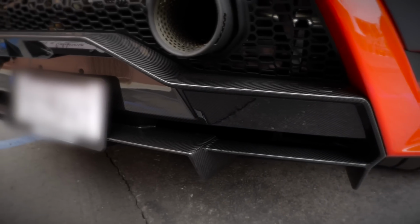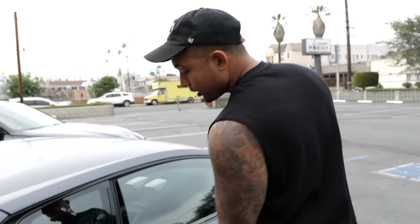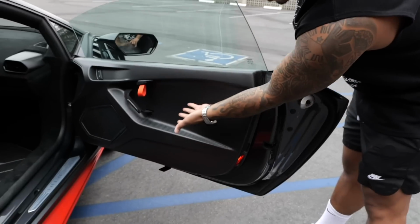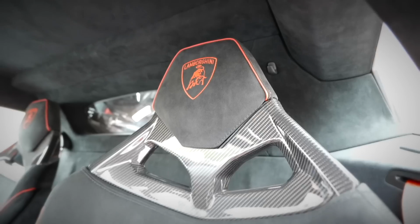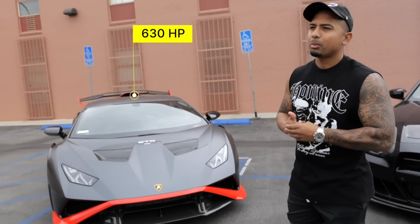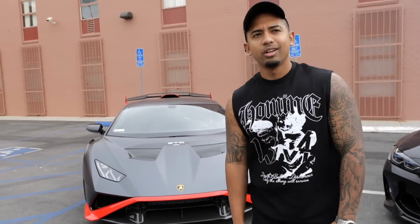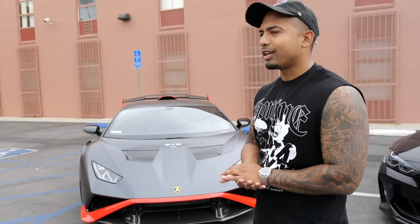The diffuser. Carbon everywhere. The reason why they put so much carbon on this car is because they want it to be hella light, right? So open the door. Carbon right here on the door. Carbon on the seats. They want this car to be super light so it can perform and be faster, because the lighter the car, the faster it is, right? This car is about 630 horsepower, probably to the wheel maybe like 610 or so. If I put a tune on it, I could get it to like 700.